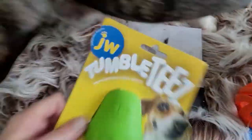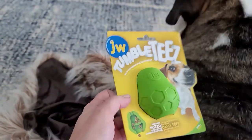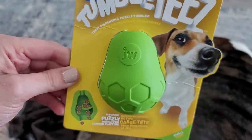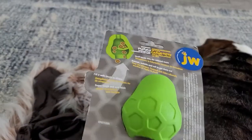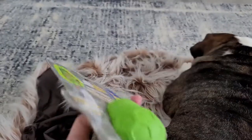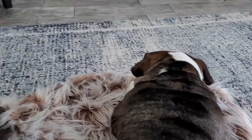So first of all, this Tumble Teez is kind of like a Kong. You put some treats in there and they kind of tumble around, and you can fetch with them. But the intent is to keep them busy and let them play with it. So we're going to take this apart, throw some things in there and let this guy play with them here in just a little bit.